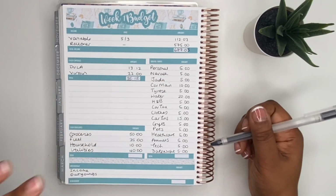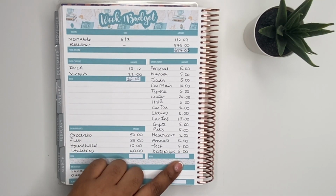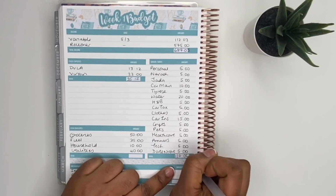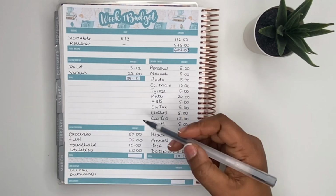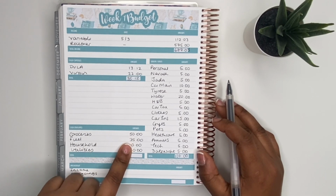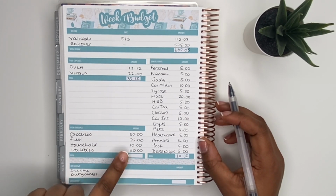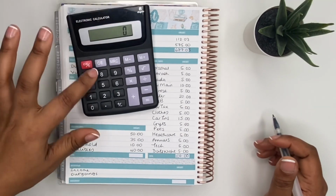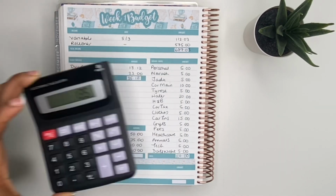And then moving on to my sinking funds, we are stuffing all of my sinking funds this week. In total, I am stuffing £110 into my sinking funds. And then moving on to my cash dividers, I've got groceries, fuel, household and utilities. We are putting in £50 into my grocery divider. Fuel is getting 35 and household is still £10. Utilities also been increased to £40. So yeah, I'm definitely putting a lot more into cash dividers, but let's see how much this comes to. So in total, we are looking at £135.